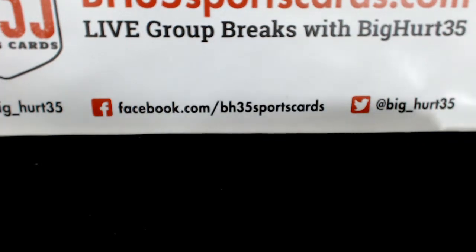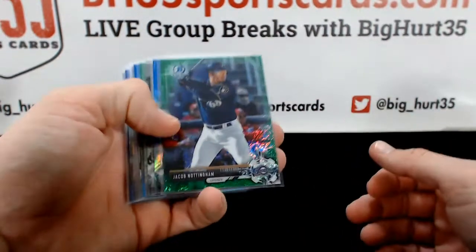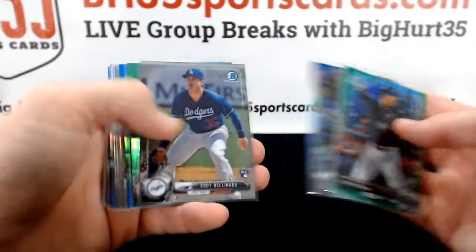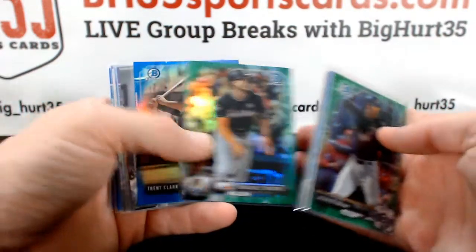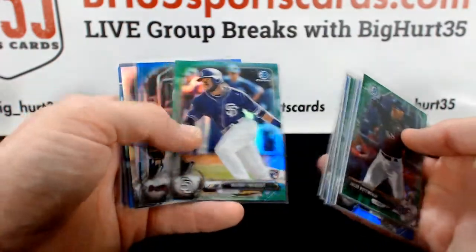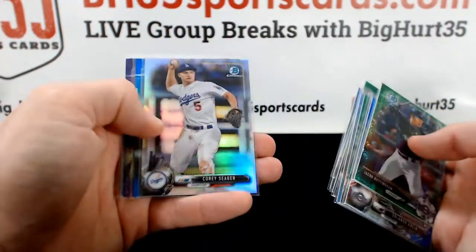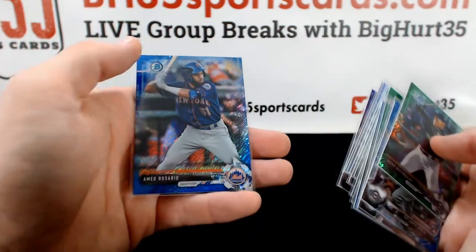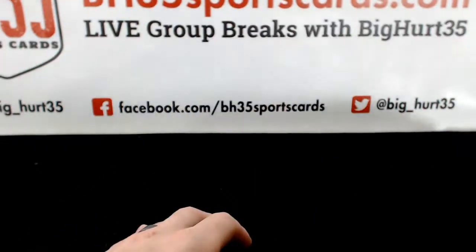All right, here we go. Color first. Nottingham, so green, five shimmer. Arcia, blue. Bellinger, Clark, Bellinger, Sensel purple, Freeman blue, refractor Seager. Corey Kluber, he could win the Cy Young. If he's not going game one, well, Trevor Bauer is deserving.